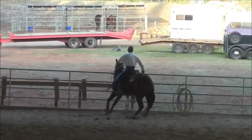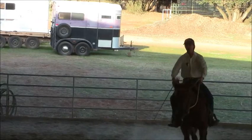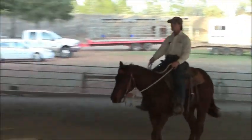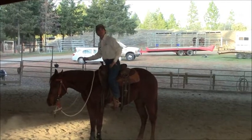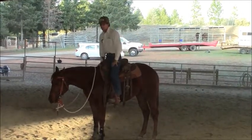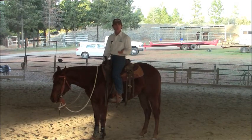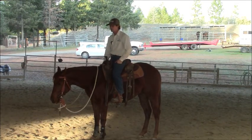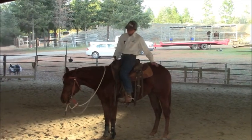Cool. Let's bring him out here. Cool. A lot better right there. So that last turn into the fence, he really used himself pretty nice right there. So what I wanted to do is bring him up here, tell him that word, and he stopped, and it was a lot nicer than it was just a few minutes ago. So this is when he needs to rest right here. Good boy.